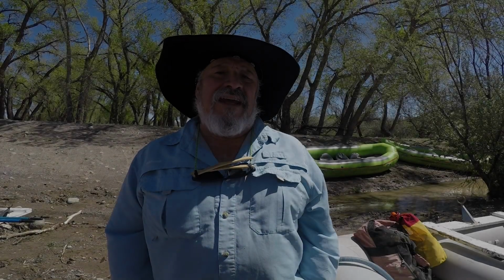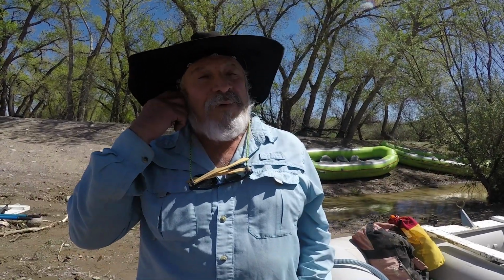Here today launching in the White Rock section of the Rio Grande del Norte. It's big water during spring flood. We haven't seen water levels like this in over 20 years. So we're very excited and a little worried about what we're going to see downstream when the canyon tightens up and the rapids get big.